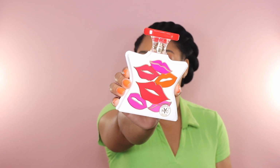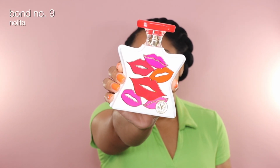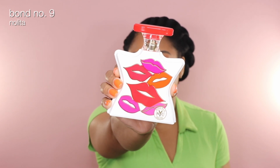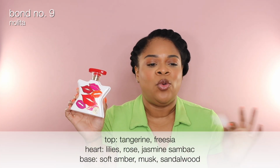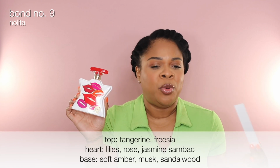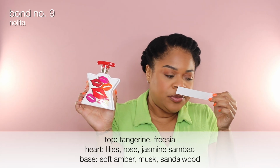Next is another one that I've had in my collection for quite some time, and in my opinion is a spring staple, and this is Bond No. 9's Nolita. And don't we just love a Bond bottle? Nolita, in my opinion, is definitely one of the more simple and mass appealing Bonds. Another fruity floral fragrance because period.